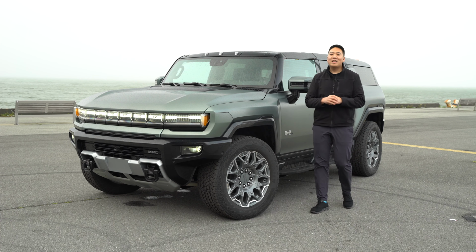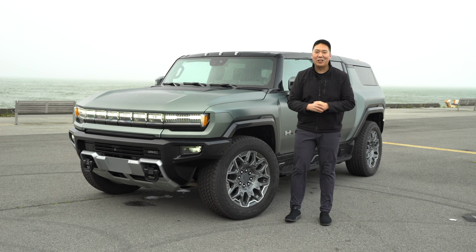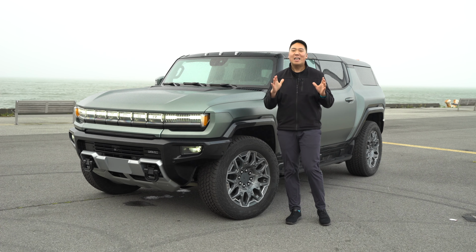The Hummer EV pickup truck now has an SUV little sibling, this right here, the 2024 GMC EV SUV.